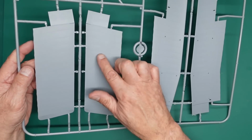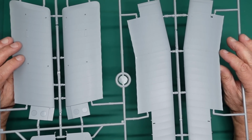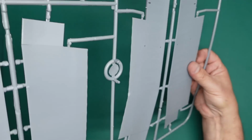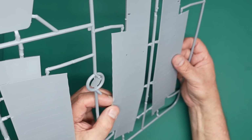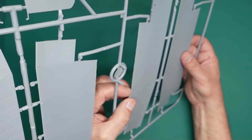These are our lower wing sections. But as you can see, they're all beautifully done. Very, very nice indeed. Shame about that damage. Really, I should get back to Hannants, because it is a £200 kit at the end of the day. But having said that, what are they supposed to do with it? They can't go back to Wingnut Wings, can they?